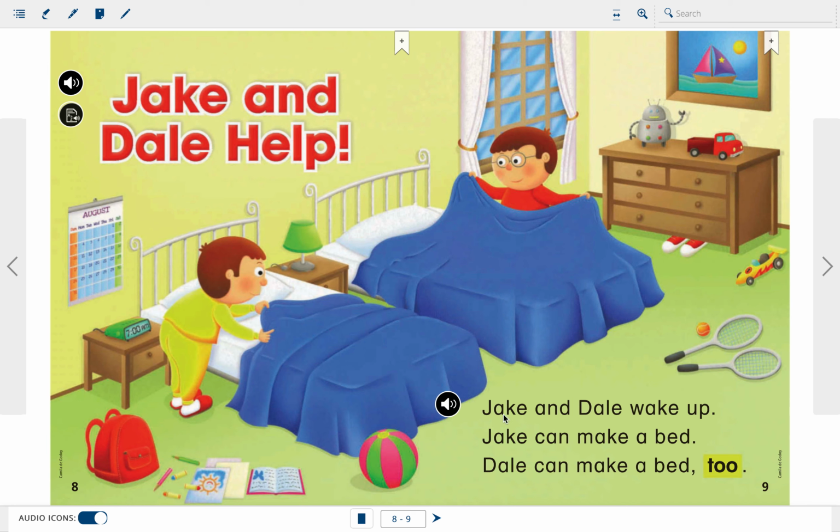I can see 1, 2, 3, 4, 5, 6, 7 long A words. Each of them have a sneaky silent E at the end, making that A say A. Keep looking for them as we continue the story.